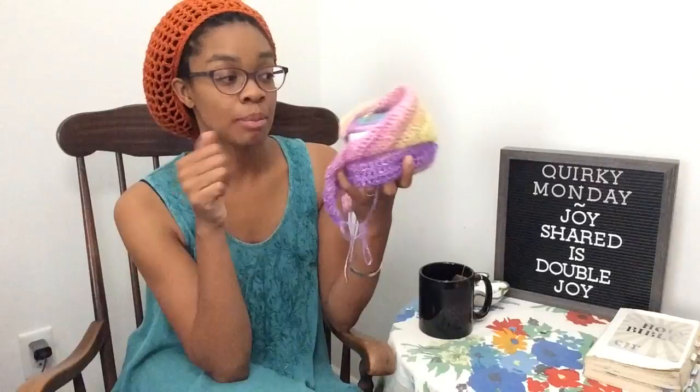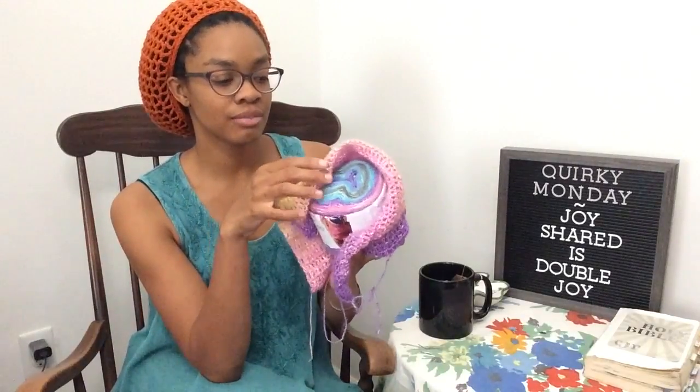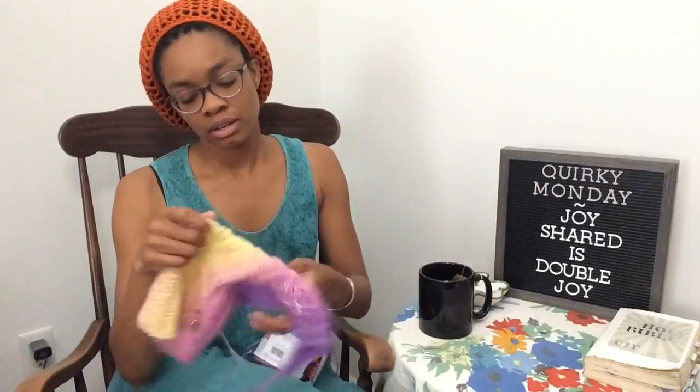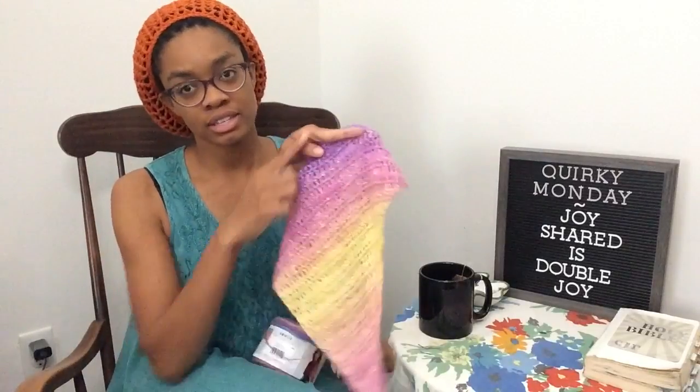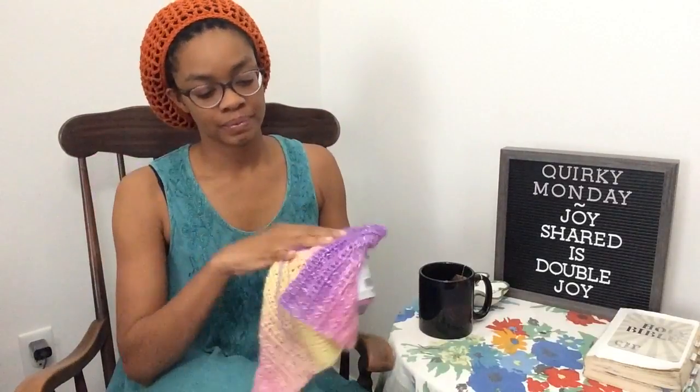I'll get this written up, and it'll be another free pattern on Ravelry. So I am all about big shawls that you can just snuggle up in, that have colors that make you smile. Like this gradient right here is just making me so happy on the inside. But there's that.